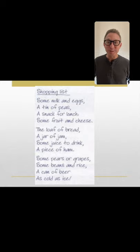Some beans and rice. Again, the "n" sound. Some beans and rice. And rice. Beans and rice. A can of beer. Here's where "of" sounds like "a." A can of beer.